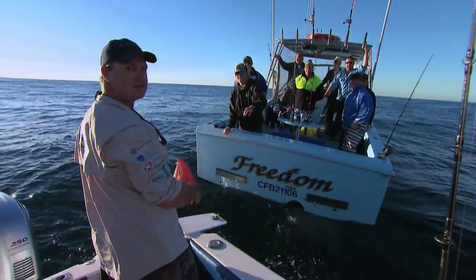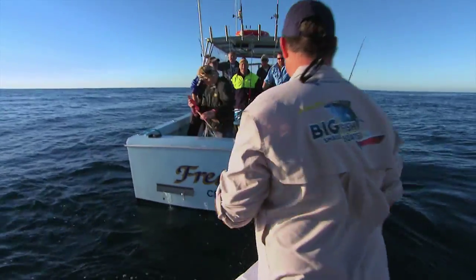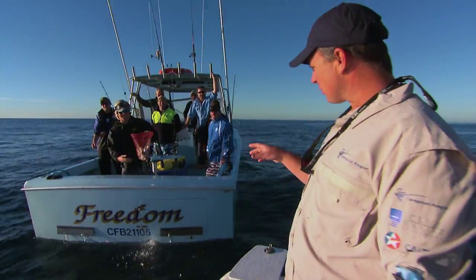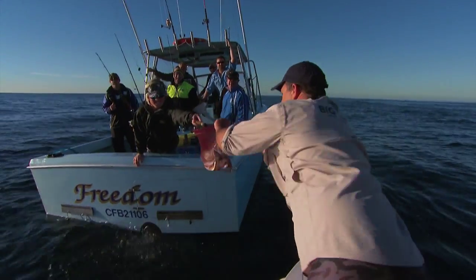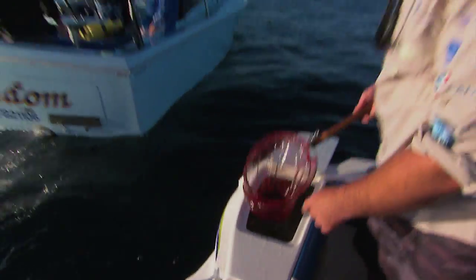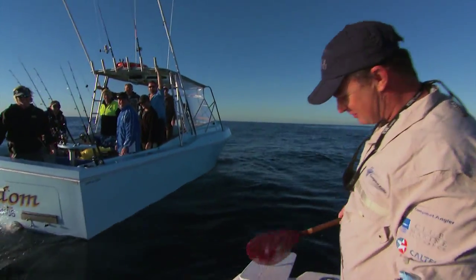This is the best way to catch your bait. Just keep going, don't stop. Now this is the important way. Catching bait is really important. When you have Junior there, you do it the easy way. Look at that. These guys have caught 6. I've caught about 30.